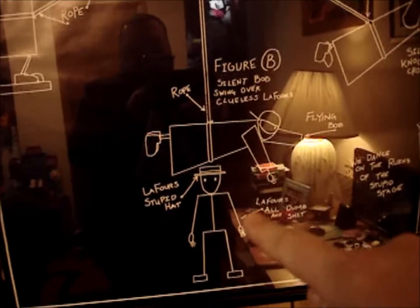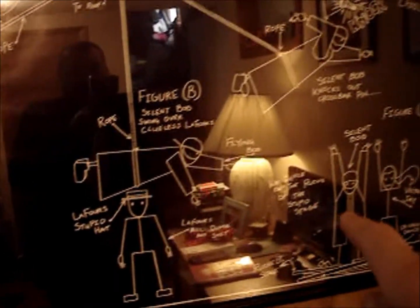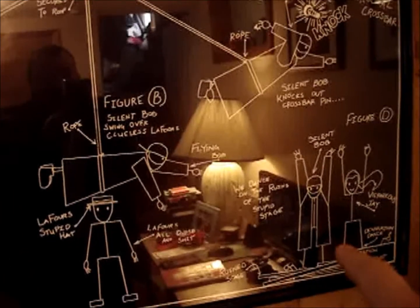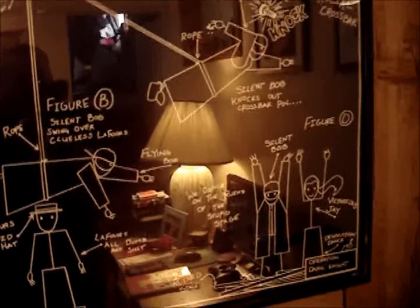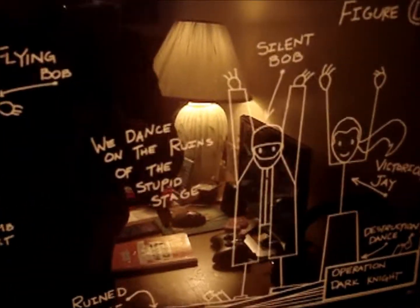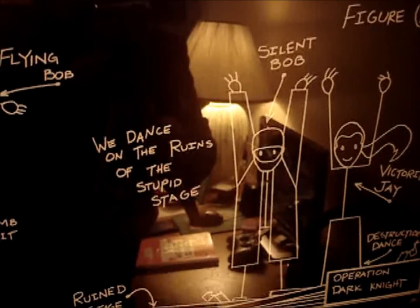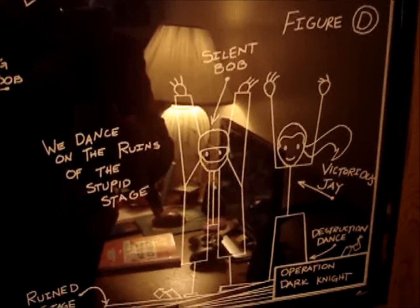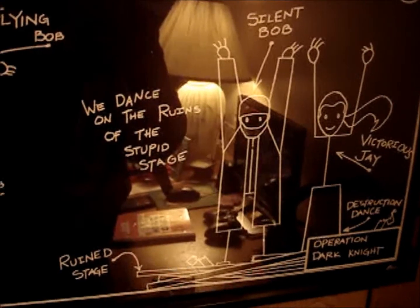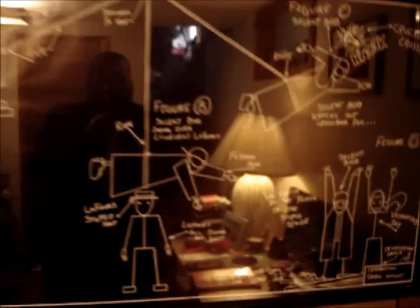That's that guy right there. And they're knocking the pin out. And then biggity bam, stage goes down. So let's take a look at that. We dance on the ruins of that stupid stage. Victorious J. Operation Dark Knight. So there's that. And as you can see my light in the background.